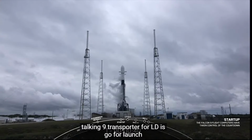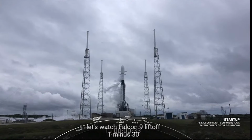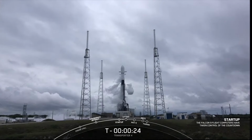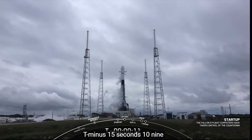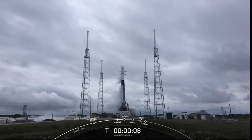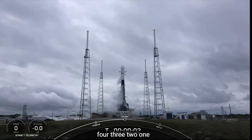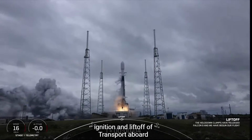Falcon 9, Transporter 4, LD is go for launch. LD has given that final go for launch. All systems are go. Let's watch Falcon 9 lift off. T-minus 30 seconds. T-minus 15 seconds. 10, 9, 8, 7, 6, 5, 4, 3, 2, 1. Mission and liftoff of Transporter 4.